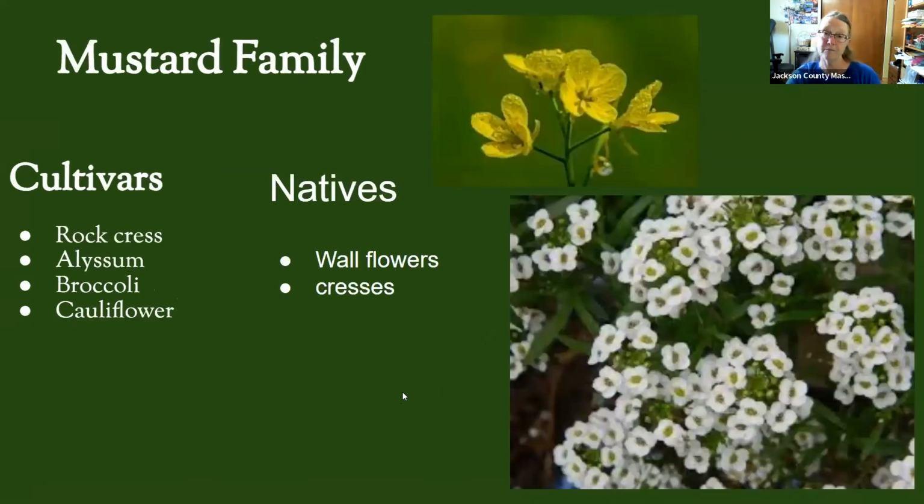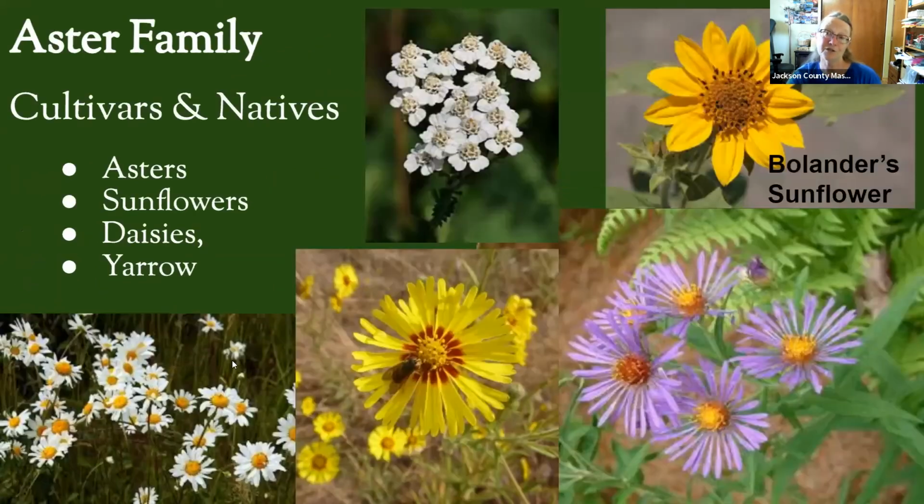The mustard family, very, very important for smaller bees who have smaller mouth parts and need a smaller flower. Rockcress, alyssum, broccoli, cauliflower, these things we grow in our food gardens. And then we have wallflowers and cresses out there in the landscape as native plants. The aster family, incredibly important for fall foraging for our bees and our migrating butterflies.